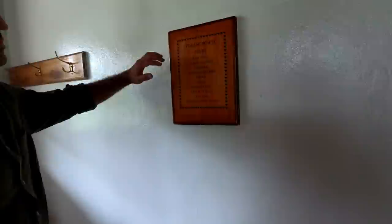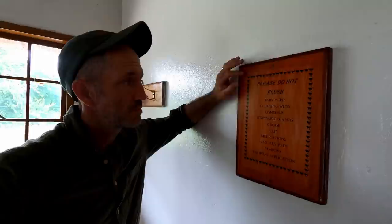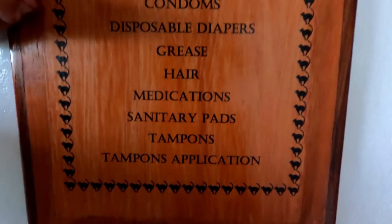No black mambas, no cobras, just a moth. Very cute. Very important. I think this is done with word art. The sign, very important because this is a septic tank system in an arid environment. Please don't flush baby wipes, cleaning wipes, condoms, disposable diapers, grease, hair, medication, sanitary pads, tampons or tampon applicators. None of those things must be flushed. Good to know. Though in the men's loo it's difficult to see how most of those things would be flushed, nevertheless.